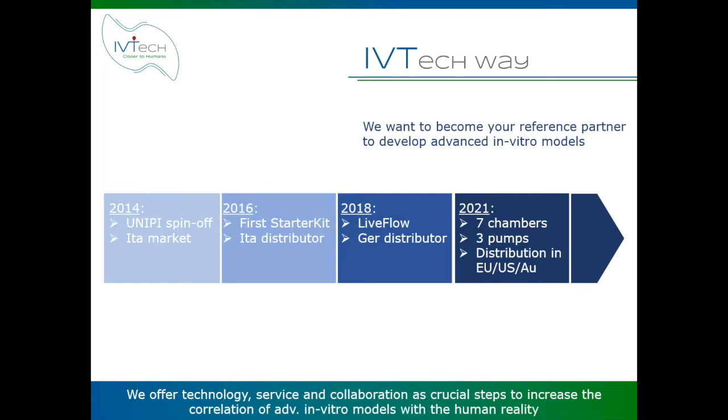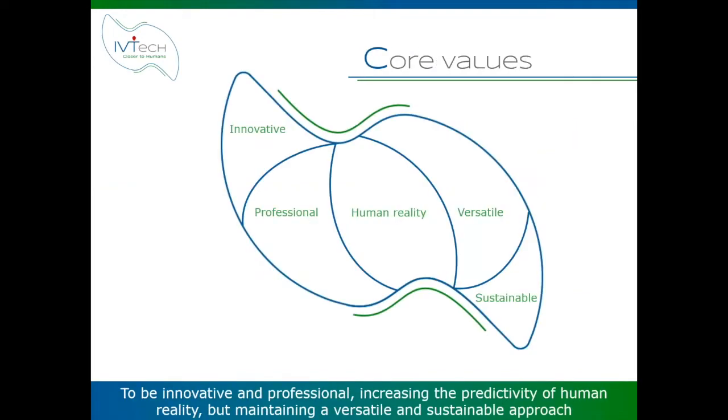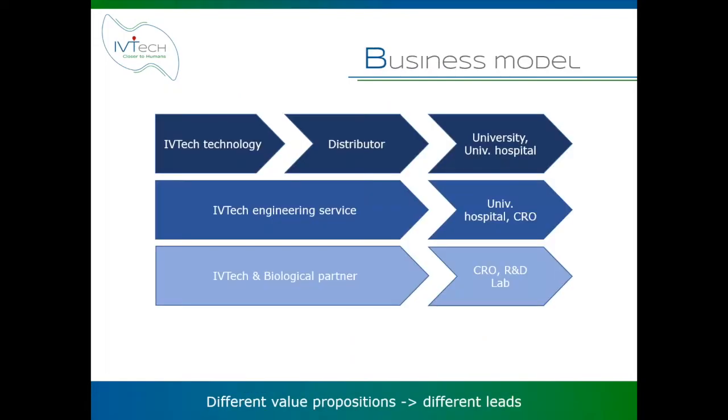In the meanwhile, we have signed agreements with different distributors in order to distribute our products in Europe and outside European borders. Our goal is to become a reference partner to develop advanced in vitro models. Our core values are related to innovation and a professional approach to increase the predictivity of human reality. But we want to maintain a versatile and sustainable approach from an economic point of view.